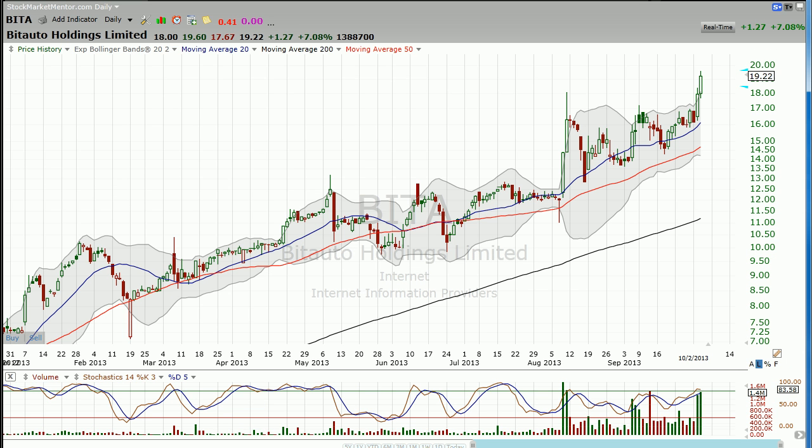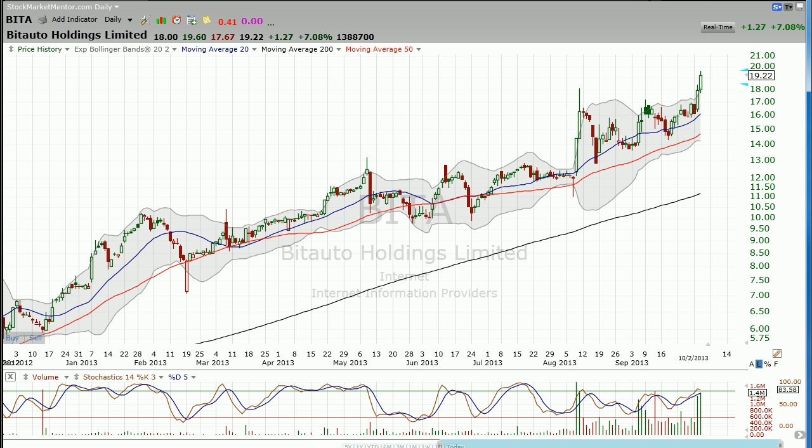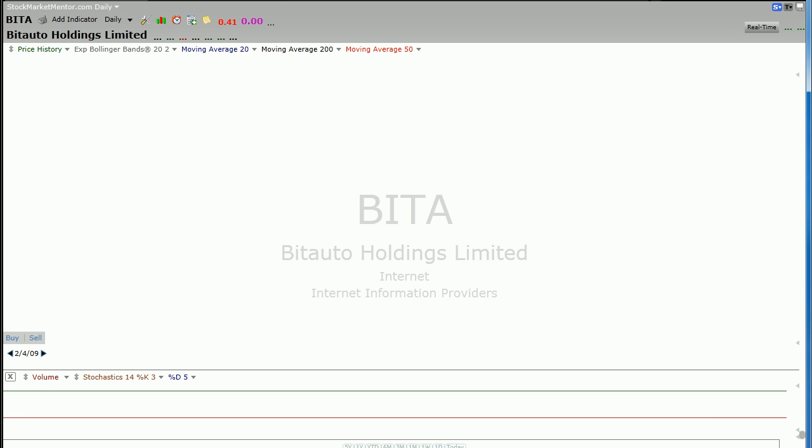Okay, just one more here, Bit Auto. This is one that I think we've been in since 14 or something. We haven't been in it for a long time, but it's one that I mentioned a while back as a really good possibility for future moves, and that's what it's doing. The last couple days have been really good runs for us. I would just stay long. I mean, you can see what's happening here. It's just a monster move.